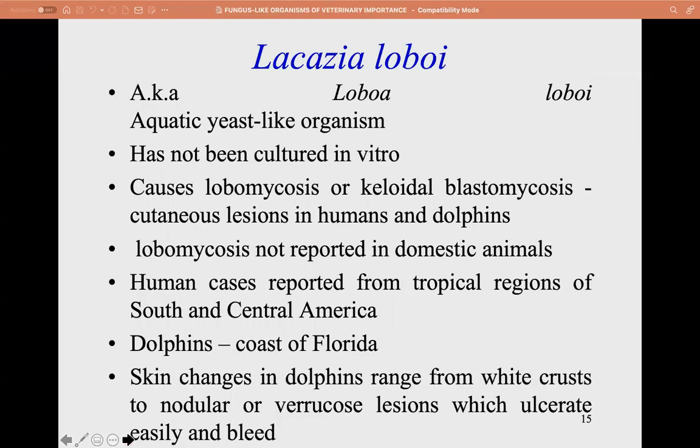Next, we have Lacazia loboi, or Loboa loboi. An aquatic yeast-like organism, it has not been cultured in vitro, same with Rhinosporidium seeberi. It causes lobomycosis or keloidal blastomycosis, which is a cutaneous lesion in humans and dolphins. Lobomycosis was not reported in domestic animals. Human cases were reported from tropical regions of South and Central America. In dolphins, like those off the coast of Florida, skin changes range from white, crusty to nodular or verrucous lesions, which ulcerate easily and bleed.